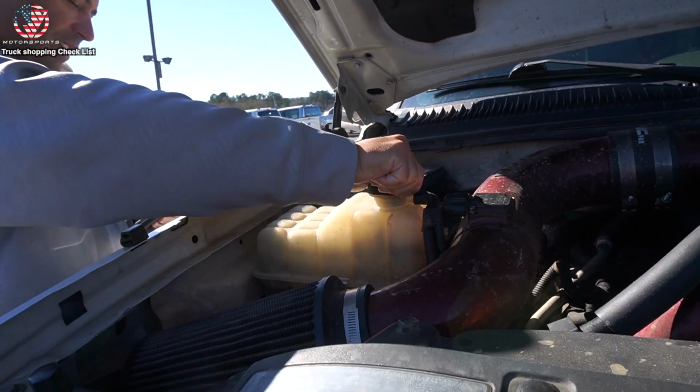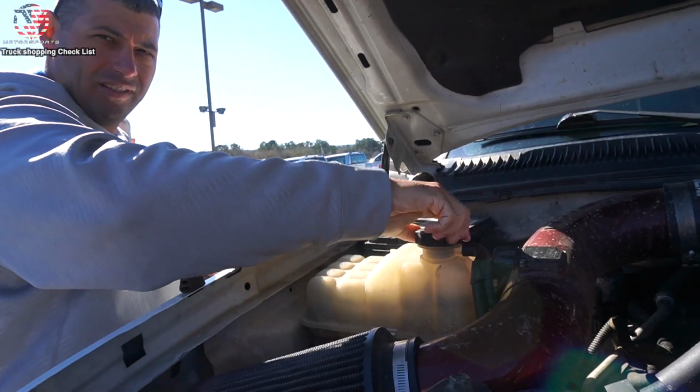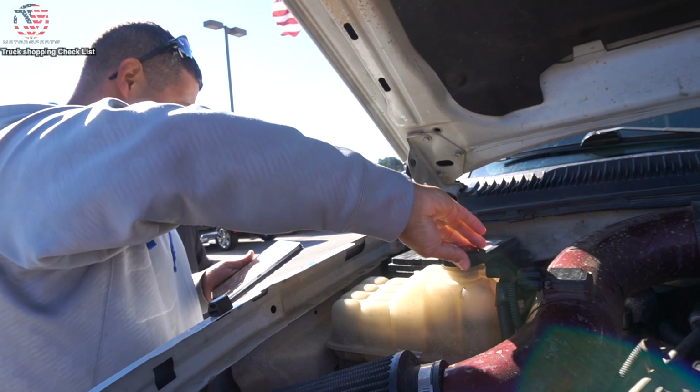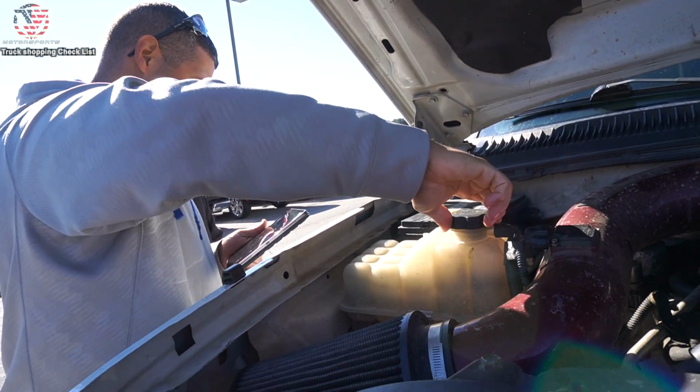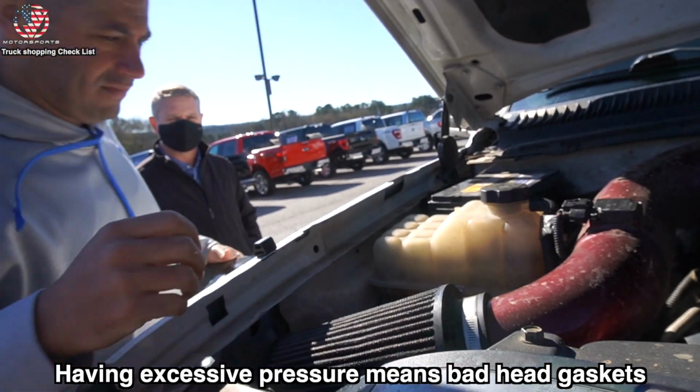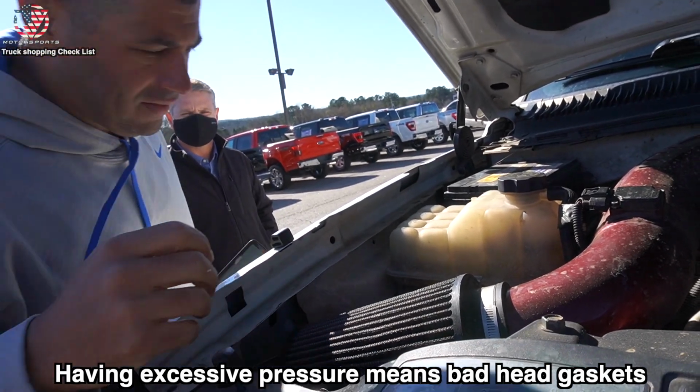So obviously we took the cap off once and you said there was no pressure. The truck just literally ran across the parking lot, so I don't think it had time to warm up. And the reason why we look for pinholes is because if the coolant reservoir does have pressure, the pinhole would be there to relieve the pressure. So that's why we look for that.